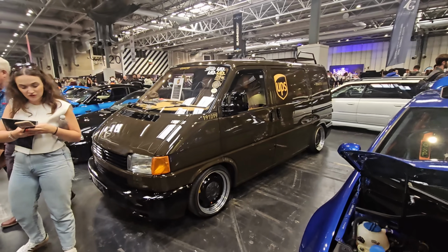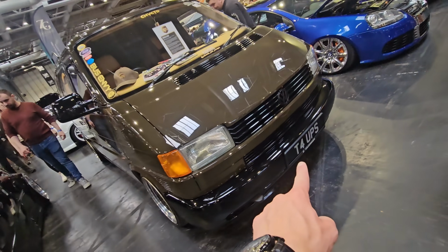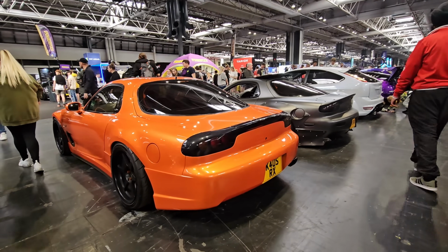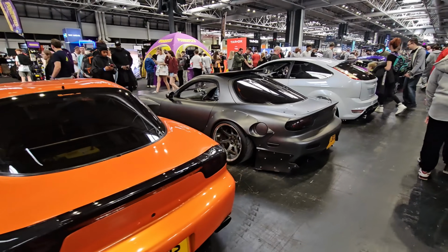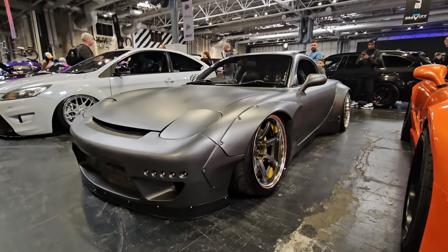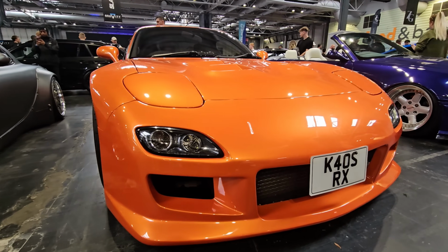There are some pretty cool transporters here. You've got the UPS van, probably with the best plate you could go, Transporter T4 UPS. And a modified Adam on Porsche split rims. And an insane pair of Mazda RX-7s. This looks like a Lamborghini orange. And then neighbouring it, we have the wide-arched matte grey RX-7 as well. This one is a Rocket Bunny kit, or at least Rocket Bunny style. Both still have their pop-ups, not being deleted.